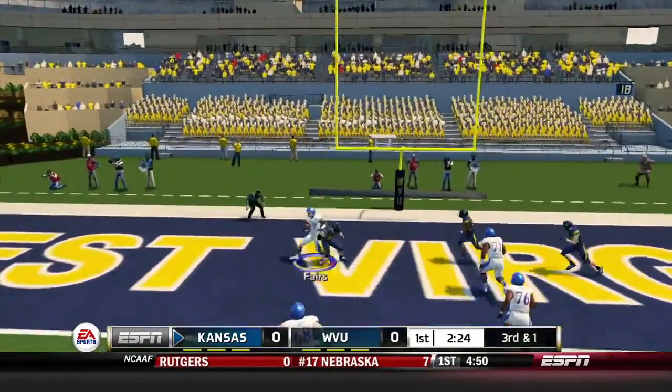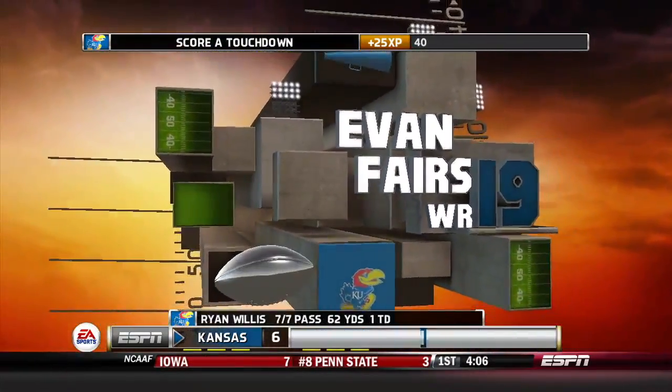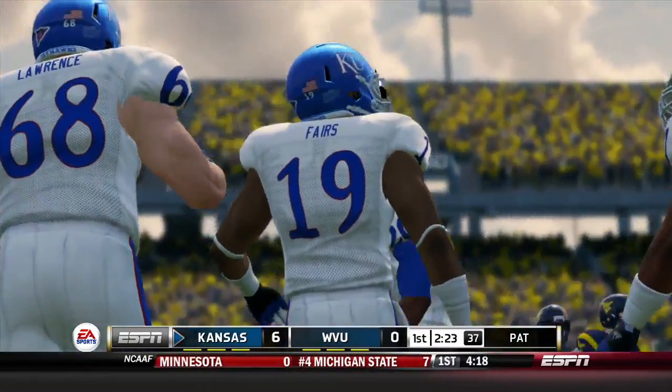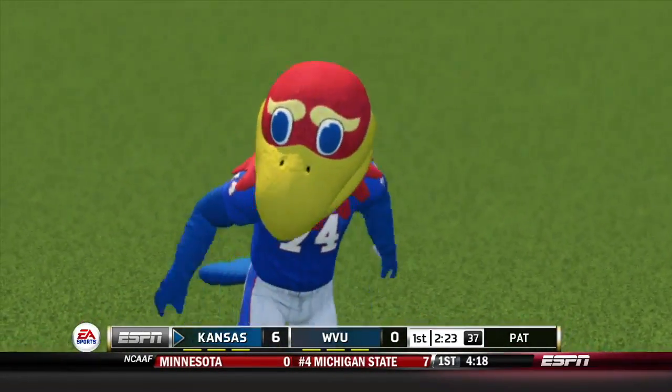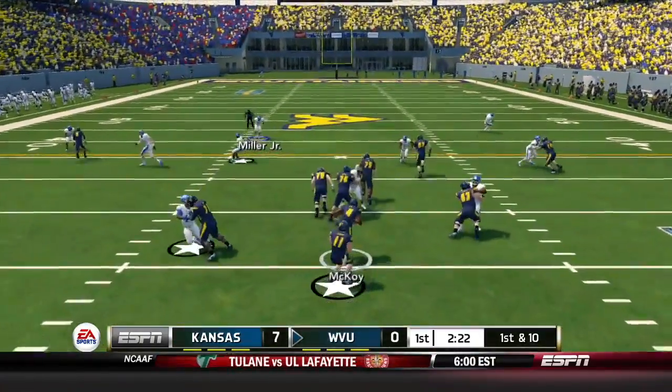Willis dropping back at the end zone. Touchdown, Evan Fairs. 1-yard touchdown reception. A risky pass to the back of the end zone, just floated it over the linebacker, and Evan Fairs was there and comes down with it. And Kansas takes a 7-0 lead here early.